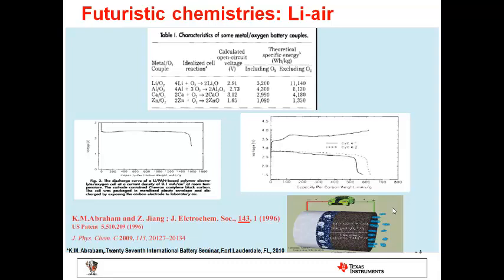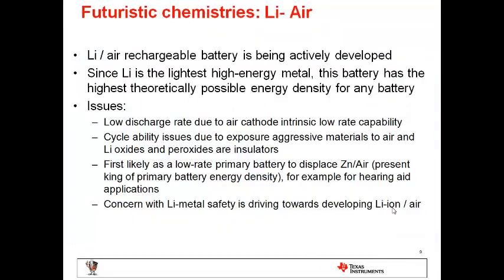You also need to develop some fancy catalysts that will control the form in which the lithium peroxide is formed, so that it doesn't form crystals but forms some kind of a porous amorphous material that can be accessed. So there are lots of various problems that are left to be solved, and so I don't expect lithium air to be on the market for the next 5 to 10 years. First, it will appear probably within the next 5 years as a primary battery.